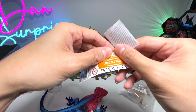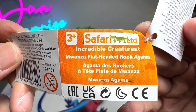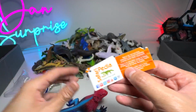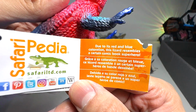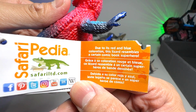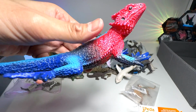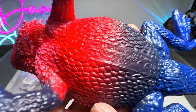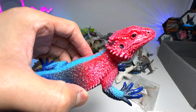It's basically a Mwanza flat-headed rock agama. This is a very long name, and let's read some facts about this. Wow, this lizard, I can't even remember the name. Due to its red and blue coloration, the lizard resembles a certain comic book superhero. What does it remind you guys of? Spider-Man, that's for sure. Wow, let's take a look at the name again. Mwanza flat-headed rock agama. Wow, very cool.